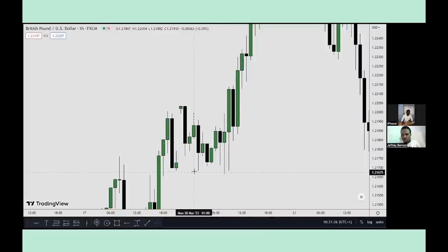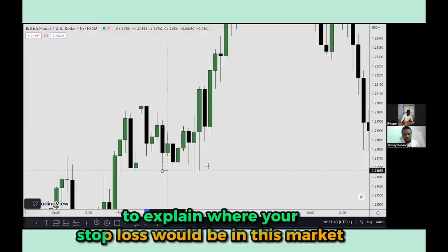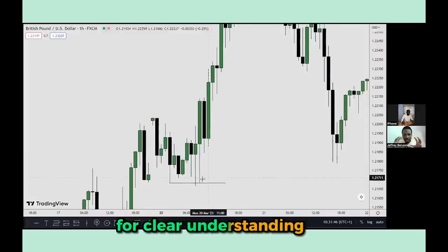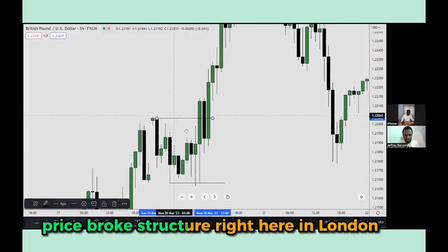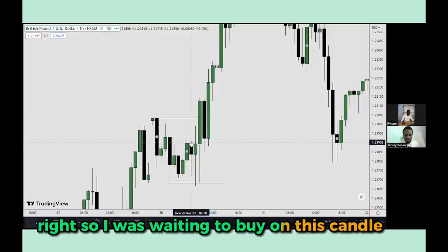Can you just use your long and short tool to explain where your stop loss would be in this market, where your take profits would be, and where your ideal entry point would be, for clear understanding for newbies that will be watching? So this is the Asian low. Price broke structure right here in London, right? So I was waiting to buy on this candle.